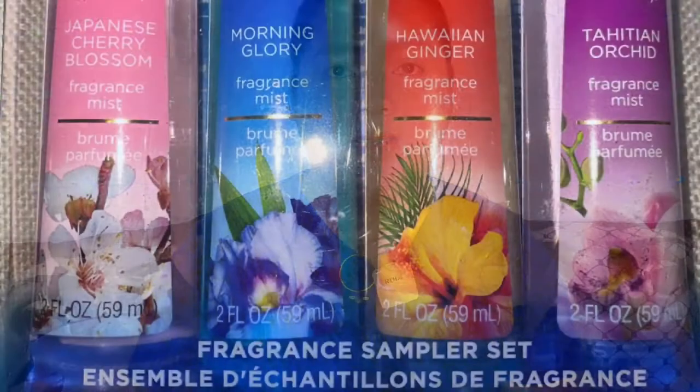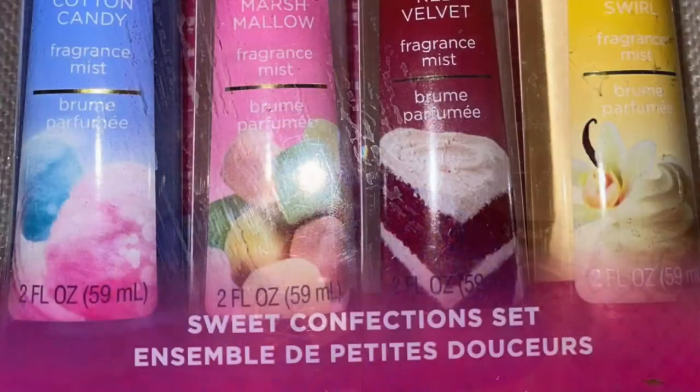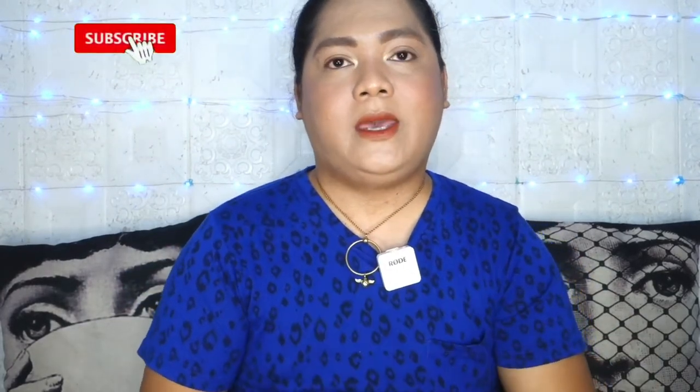By the way, I have two sets of this Calgon fragrance sampler set, and the other one is the sweet confection set. Each set has four mists. I will first do the fragrance sampler set, which comes in blue packaging. Mostly it has fruity and floral scents. The next one, the sweet confection set, is more of a gourmand, in pink packaging. Each set costs 800, which works out to about 200 per bottle. Each bottle has 2 fluid ounces, equivalent to 59 ml.